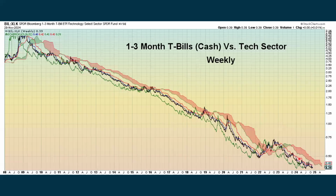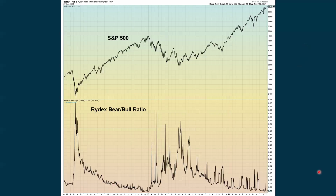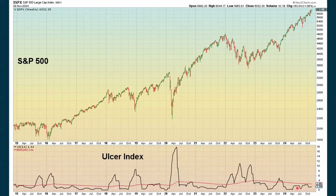Still looking positive here. When this black line is going down, that means the tech sector is outperforming cash. And after really spiking up, we're coming down right now with the Rydex bear bull ratio. When we're getting really low readings, that means this crowd is more bullish on the market. When it really spikes up, they're getting more fearful. The Ulcer Index is still below its moving average, and we're pretty much on the moving average with the daily chart.